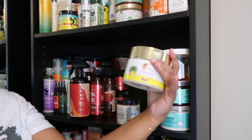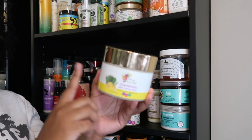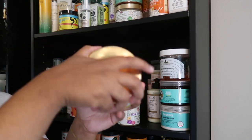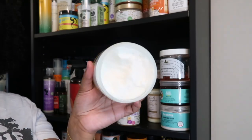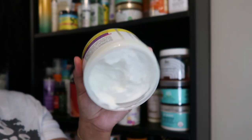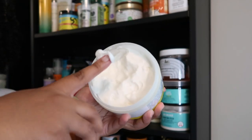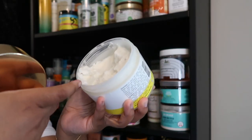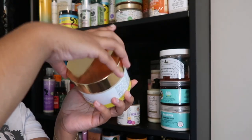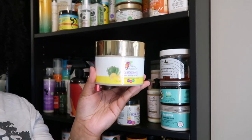And then y'all, I also have the Lemongrass Super Twisting Butter. And again, this whole collection was just kind of strange to me because when they said a butter, they did not lie. This is shea butter in a jar. Like, I could never twist my hair with this. It's a hard butter as well, so it's definitely not a twisting butter for me. It's definitely more like a sealing butter. Yeah, so I'm not sure about this one.